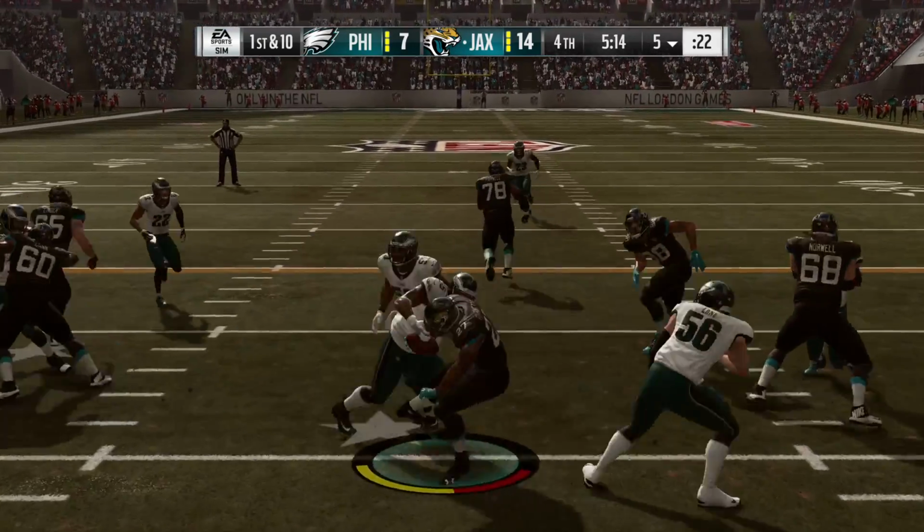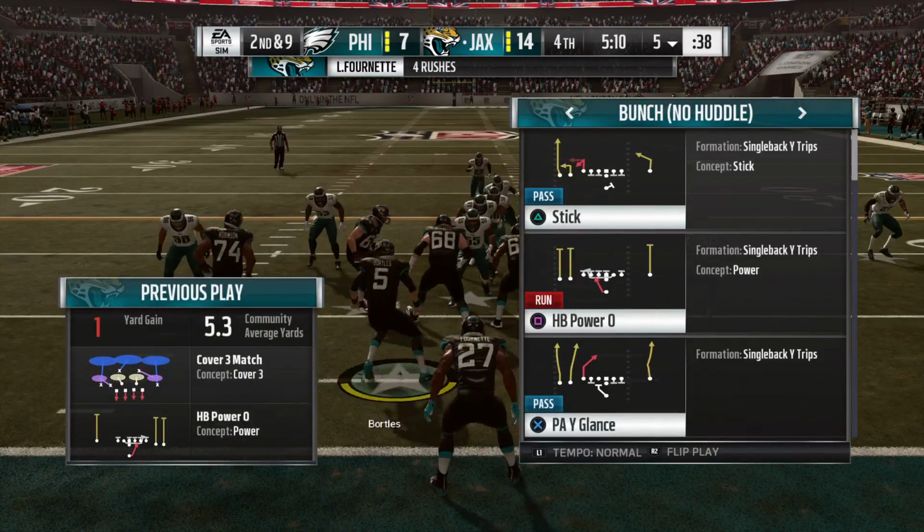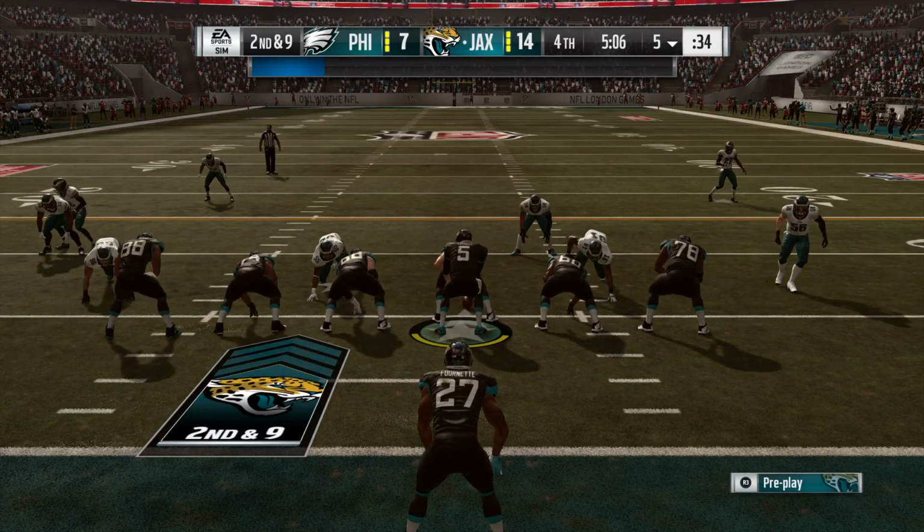Begin with a run by Fournette. Showed off the power, but not much room to run. Brought down at the 5. Just a yard on the first down carry, so it's 2nd and 9.